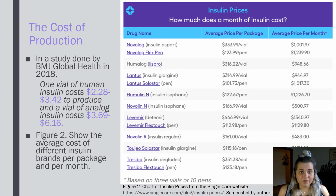And then the average price per month, averaging 3 vials or 3 pens a month, which is about typical for a diabetic, but everyone is different, so every amount is different. These are ranging within $1,000 for 1 month of medication.